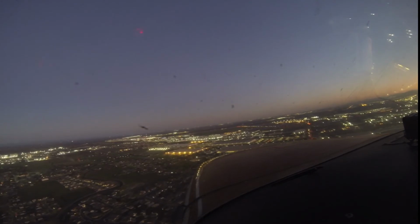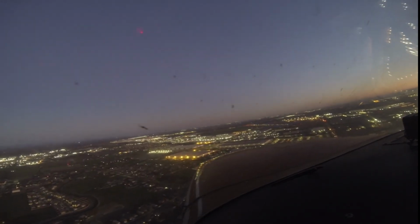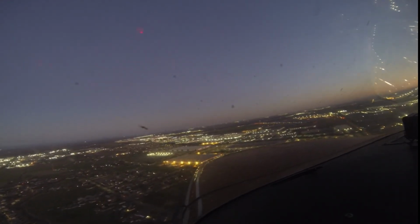All right, got our fuel selector on both. Mixture is rich. Carb heat is on. Safety belt is on. Landing light is on.